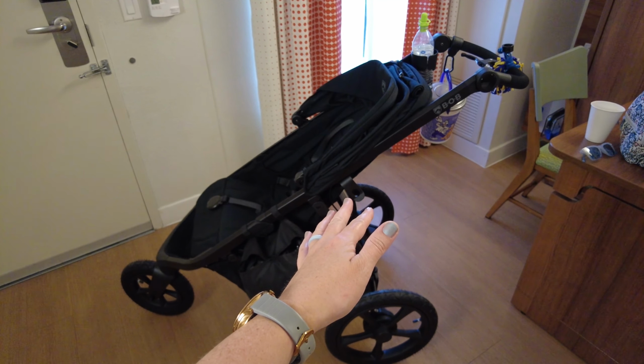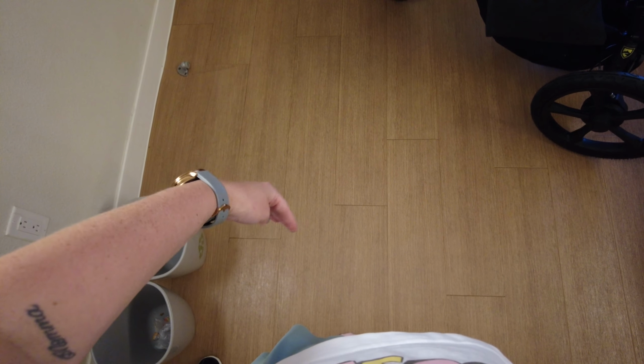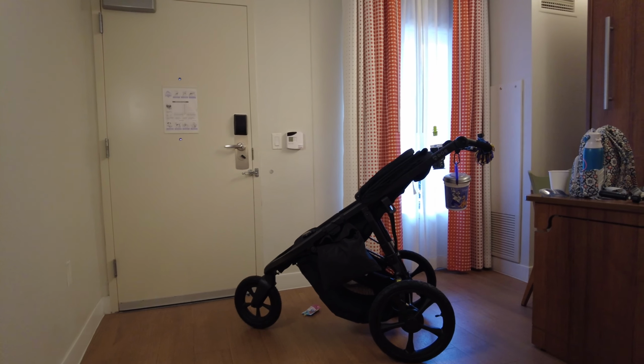Or like today after Animal Kingdom, I just sat and held it like I was sitting here, my son was sitting here. I held it in front of him because he doesn't need that much leg space, and he just sits and puts his feet in it. So it really hasn't been as bad as I was worried about. And I will show you how it folds now.